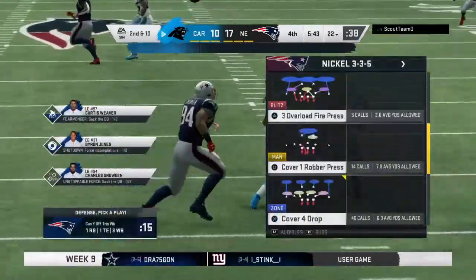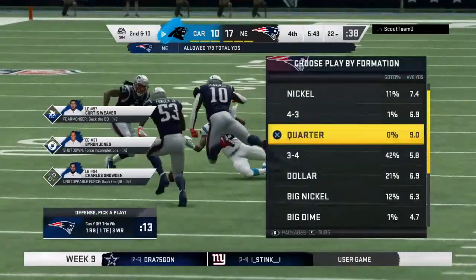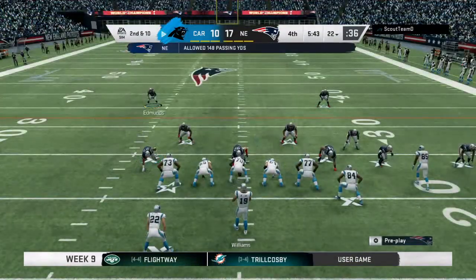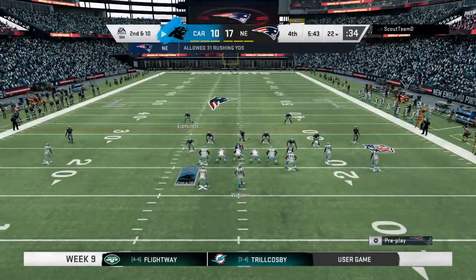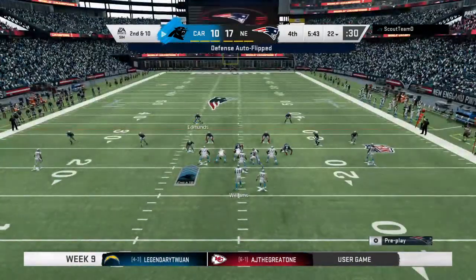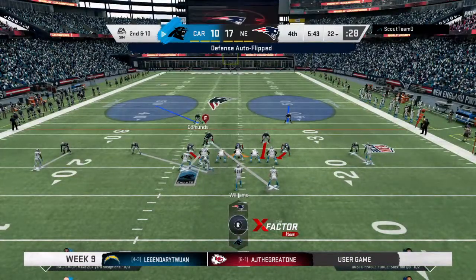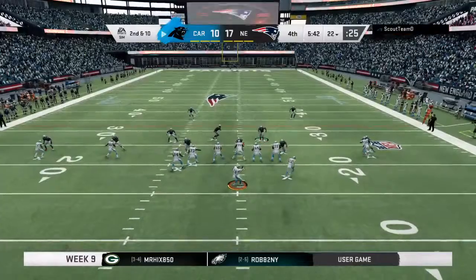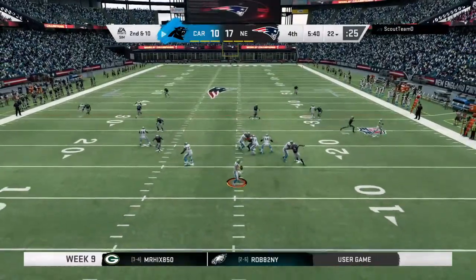Throwing to start the drive, but that one incomplete. We have not seen a whole lot of wide-open receivers. Everything seemingly has been contested. And that's another nice job there to force an incompletion. They've been very cohesive, knowing each other's moves all game long, and they've been on the spot just about every time. And they've held them in check on the scoreboard.